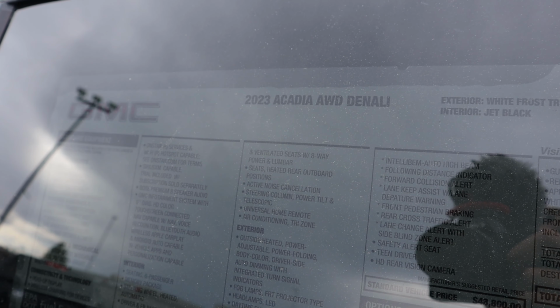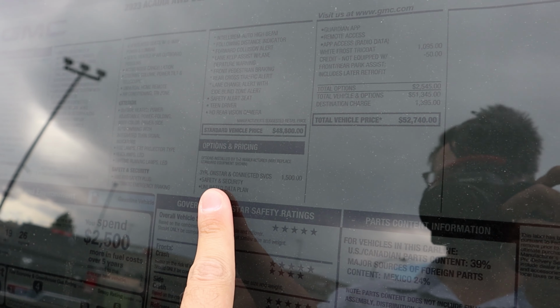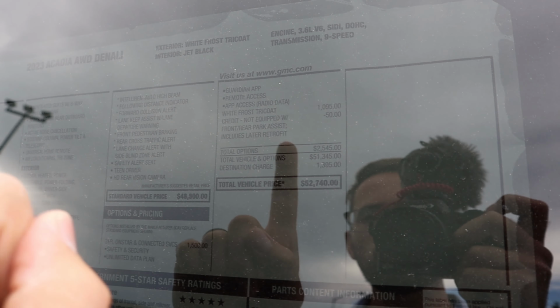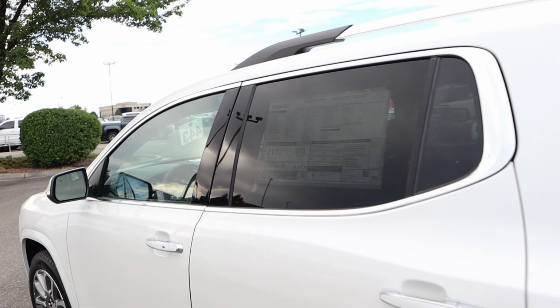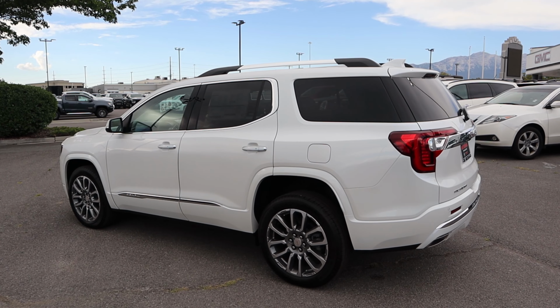Now here's a bonus sticker for this 2023 Acadia Denali. And anyways, after our $1,500 OnStar charge takes the base price from $48,000 to $52,740, and let's drive it.